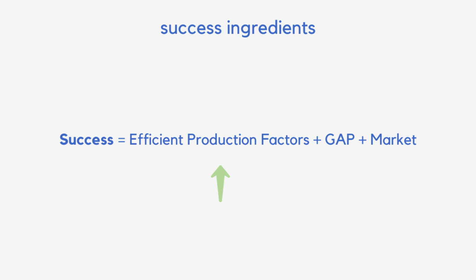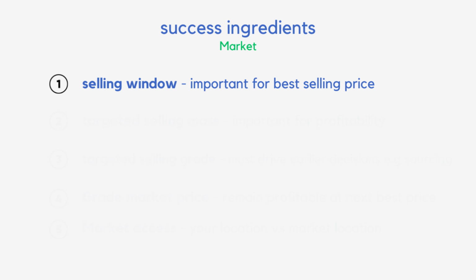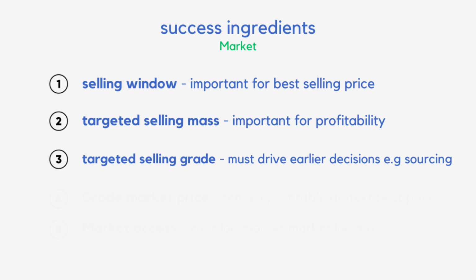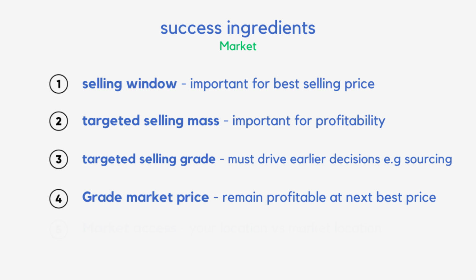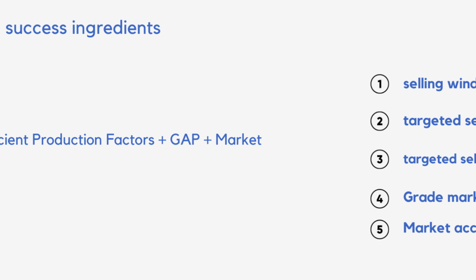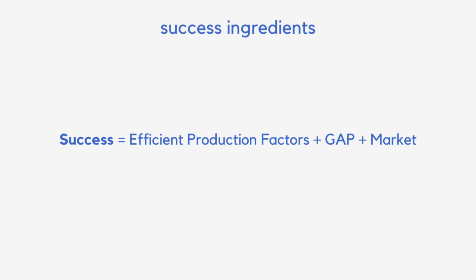But there's one more aspect of this equation, which is the market. So this has to do with targeting the best selling window, the targeted sale mass already calculated and known. You also have to have a targeted selling grade. I'll look at the grades shortly, which grades we have in this industry, and you also have to look at the market price for that grade. You also have to look at the market access. How far are you from the abattoirs? Do you have any off-takers that are going to take your finished cattle for the market? That's the success equation, the success ingredients.